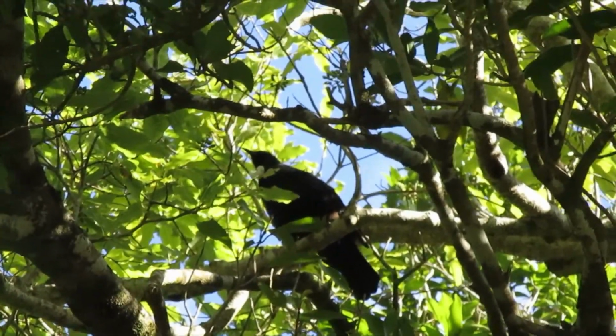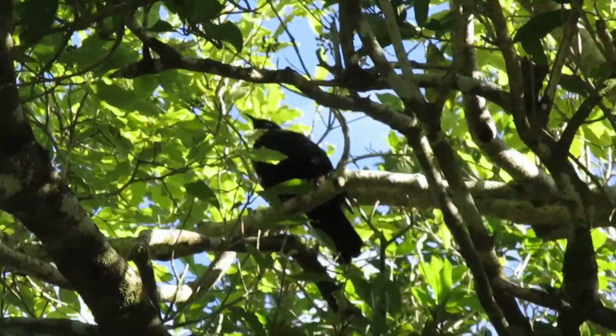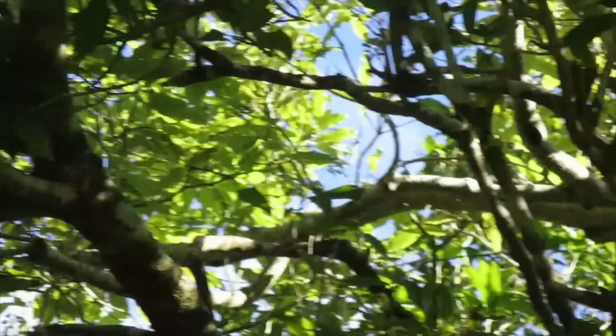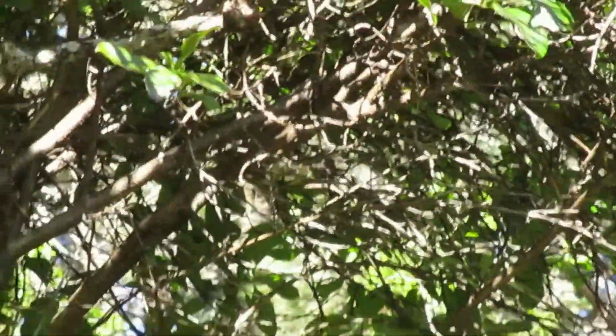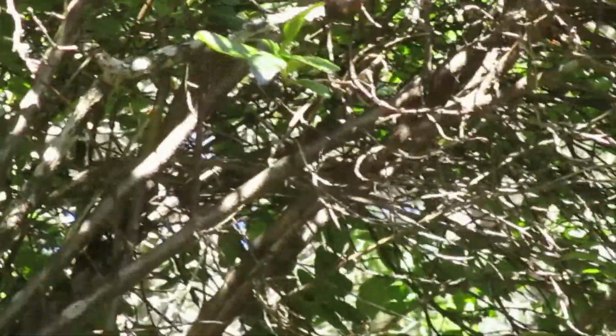Oh, I should have brought my camera. It's a tui, not a 3E or a 4E. And I can't see it anymore. It's up there.